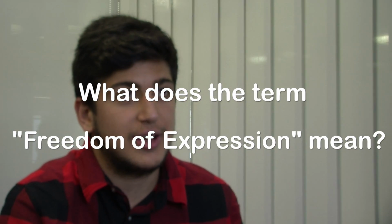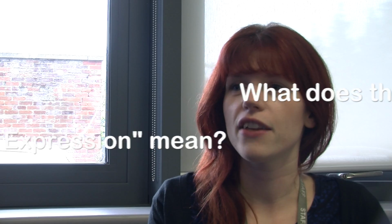What does the term freedom of expression mean? It just means that learners are free to express themselves, they're able to have their own views and opinions, as long as it doesn't turn into something violent or something that's discriminatory or disrespectful. We encourage learners to talk to each other about their opinions, their differences, any values that they have, but in an appropriate, respectful, kind and friendly way.